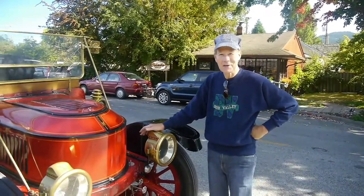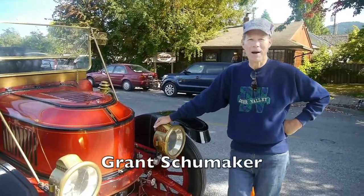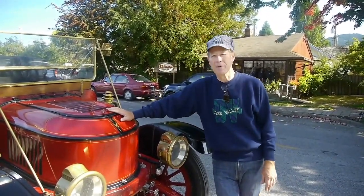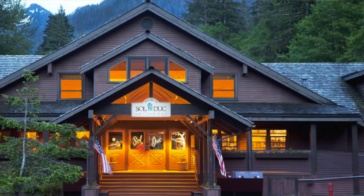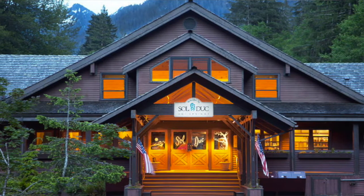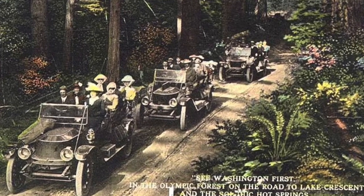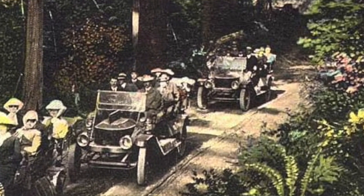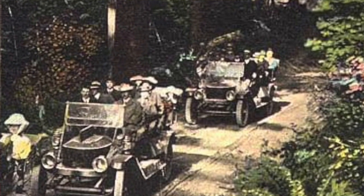Alright, this is our 1912 Stanley Steamer Mountain Wagon. These cars played an integral part in early transportation up here in Washington State, in the mountains in particular. The Sol Duc Hot Springs Lodge, when it was built in 1912, bought 4 of these Stanley Mountain Wagons to bring people from Port Angeles up to the lodge. And with those 4 cars, they could bring 44 people up at one time.